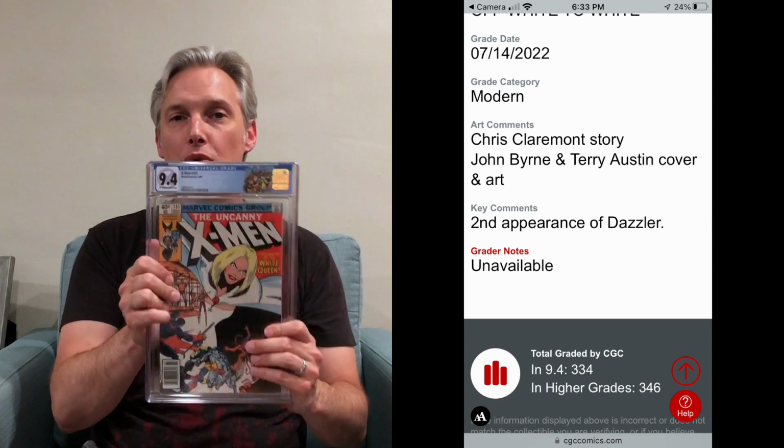So this is really, really great, and I'm happy that I got that correct in its 9.4. All right, I was going to tell you how this is key. What does the label say? Second appearance of Dazzler, her first appearance being in 130. First cover appearance of Emma Frost. So I guess it's a minor key as a second appearance and a first cover appearance. X-Men 131. All right, let's see what the next book is.